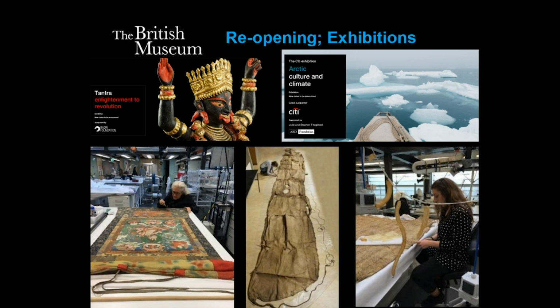So work is going on at the moment, and has been, to make sure that social distancing is now in place for the exhibition so that people can safely travel through it. And we've got one or two more things to finalise and put into that display. We're also bringing staff back to work on the Arctic Culture and Climate exhibition, which will open in the autumn, and there's more conservation that needs to be done there.